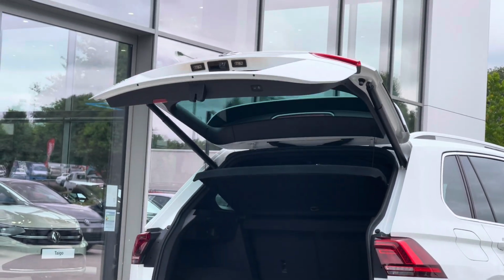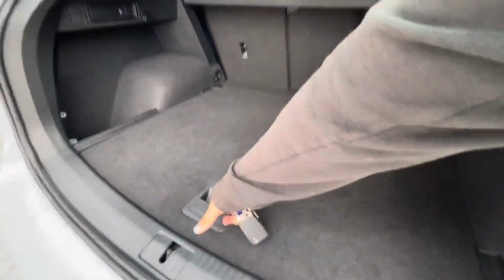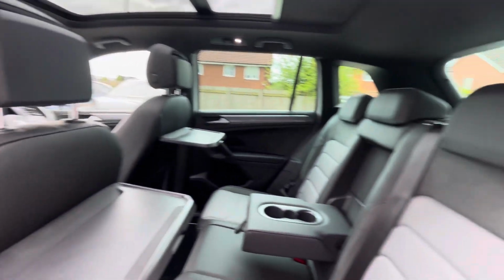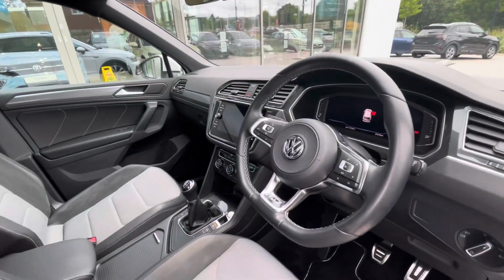And as you can see, we also have an electric tailgate. As we access the large boot capacity, big enough to fit a weekly shop inside, with the additional storage space and height underneath there for a spare wheel as well. With cup holders in the back for resting food, drinks and devices on, cup holders in the centre console and ISOFIX points for rear child seats.